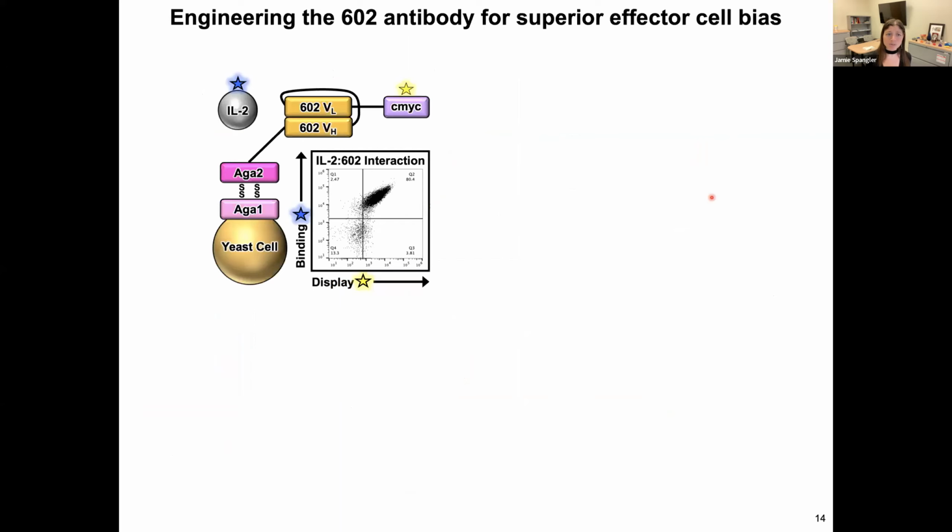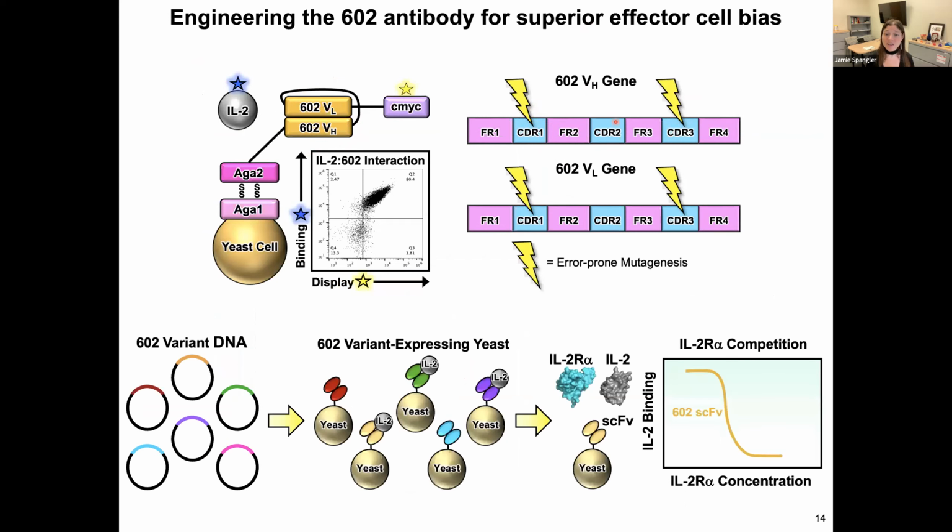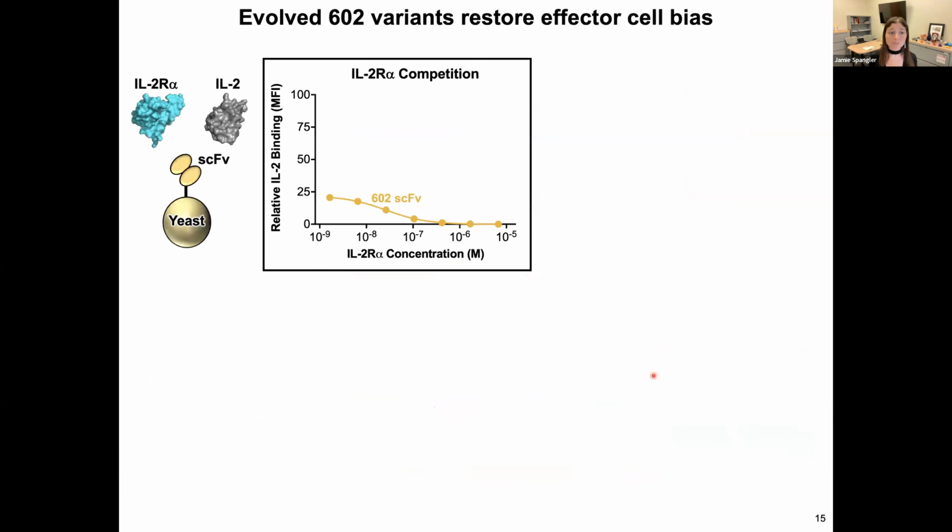The way that we engineered that was we put the 602 scFv, variable heavy, variable light, in that order, on the surface of yeast. We then made a mutagenic library in which we randomly mutated CDR1 and CDR3 of both the heavy and light chain, and transformed that into competent yeast. When we did the selections, we were looking not only for things that bound, but for things that would right shift this curve, so that we could get things that would be more competitive and more effective at binding in the presence of the IL-2 receptor alpha subunit. So we did selections for IL-2 in the presence of IL-2 receptor alpha, to find things that would resist competition with the receptor in terms of the antibody-cytokine interaction.